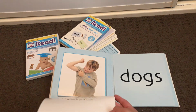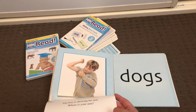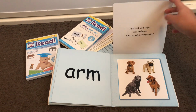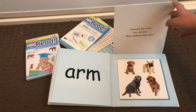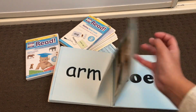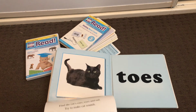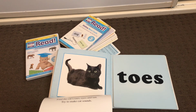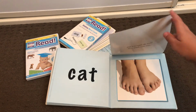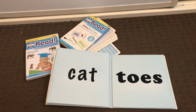Arm. The boy is showing his arm. Where is your arm? Dogs. Find each dog's eyes, ears, and nose. What sounds do dogs make? Cat. Find the cat's ears, eyes, and tail. Try to make cat sounds. Toes. Can you count the toes? Now touch your toes.